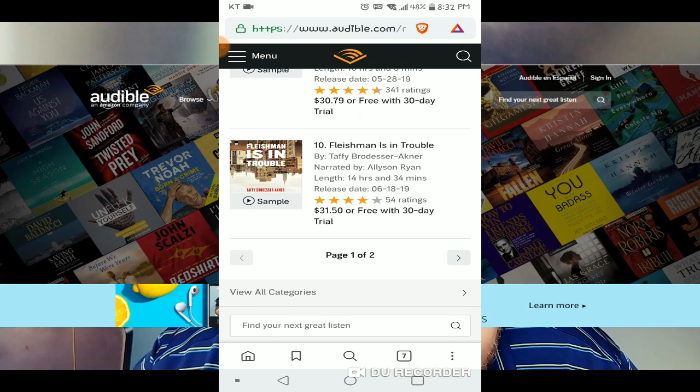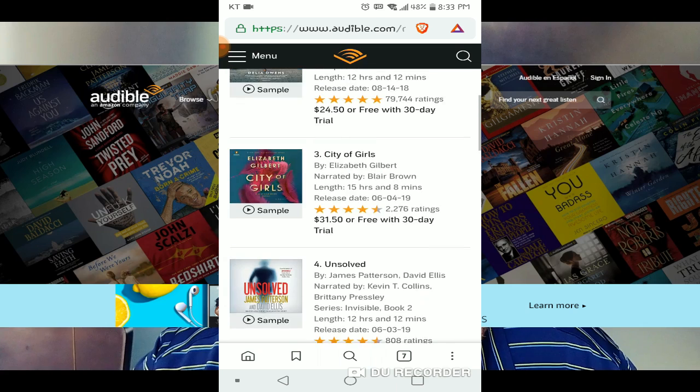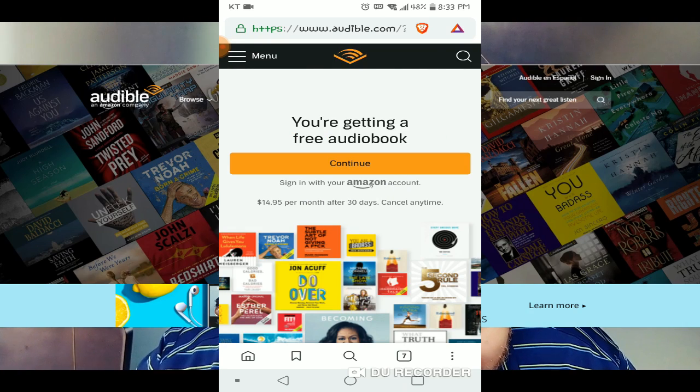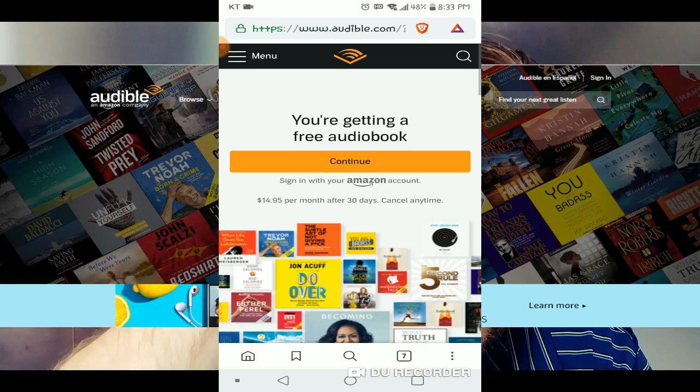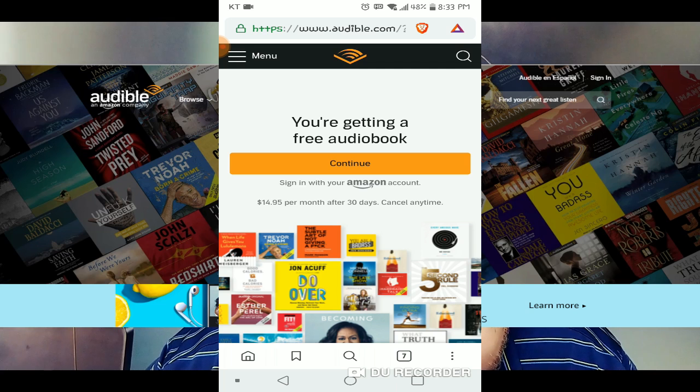And you can see these prices on these books. Wow! This is another reason why it's best to sign up for the monthly program. Look at that. $14.95 a month, or you can buy just one book for $31.50. The best part is that you can just get lots of different books. You don't have to be locked into one single book and find out that, I don't like it. So this is the best way to really enjoy listening to books in English.